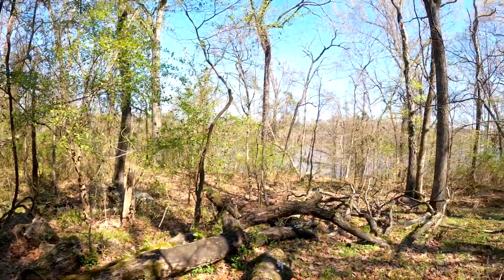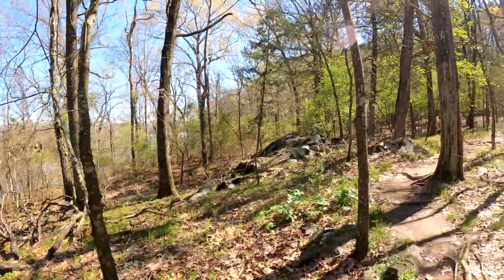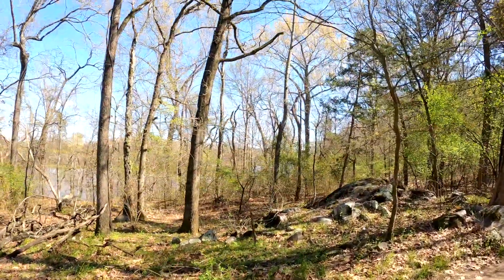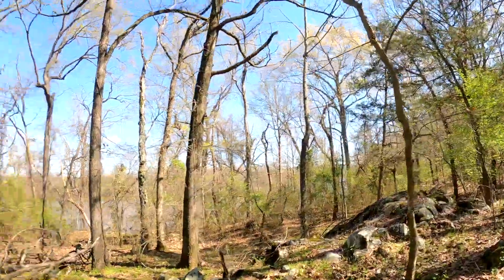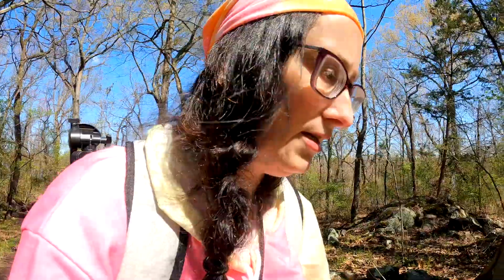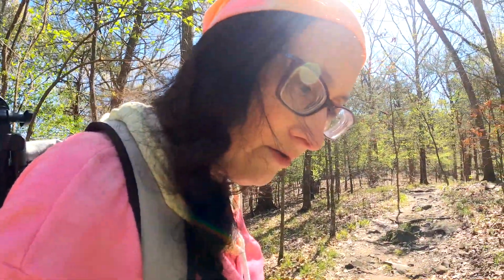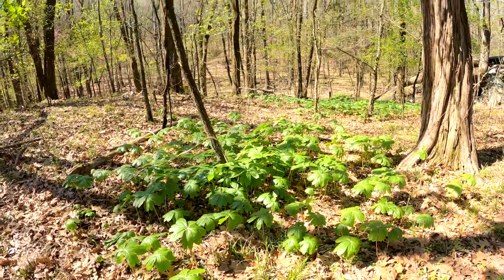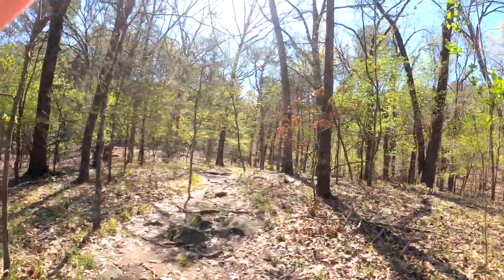And there is Lake Maumelle, right there. If I'm saying it wrong, I'm sorry. I've never seen it before. It might be kind of neat to go see. Okay, look at all the pretty greenery, y'all. Pretty.